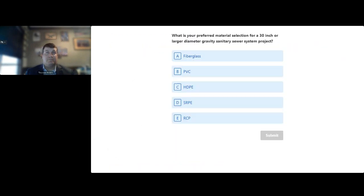Thank you, Thomas. So now it's time for our second question. What is your preferred material selection for a 30-inch or larger diameter gravity sanitary sewer system project? Is it fiberglass? Is it PVC, HDPE, SRPE, or RCP? I'll give you some time now to mark your selections. And to submit your poll answer, please click the answer on your computer screen and then click the submit button. And while you're making your selections, I have a quick question for you, Thomas.